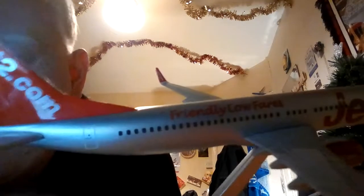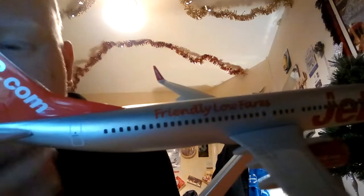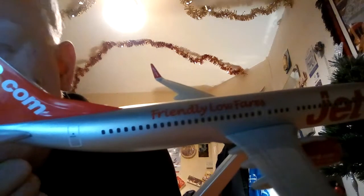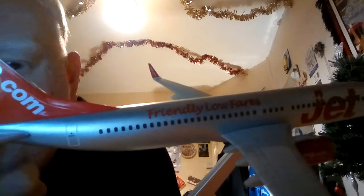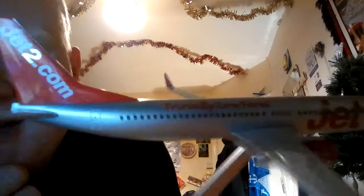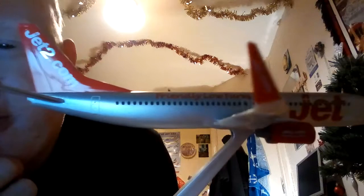So yes, the only sad thing is there's no registration. Who'd have thought they'd have just made up a registration just to go on the back of the plane? That is a shame, because obviously it does add more realism to the model if it does have a registration.